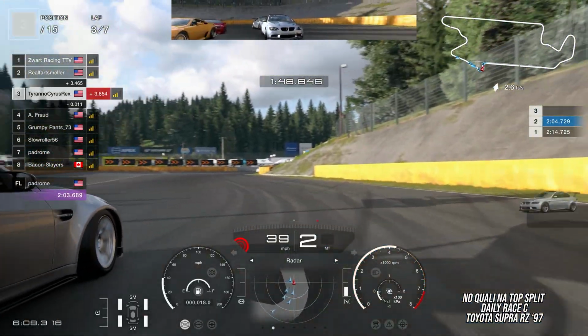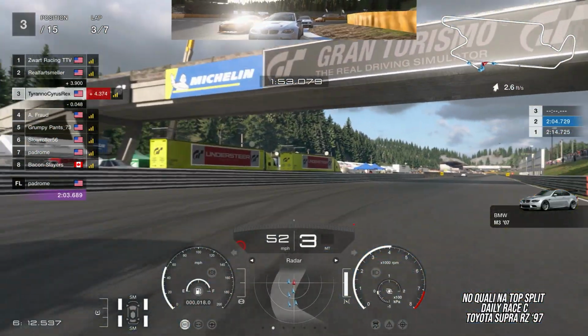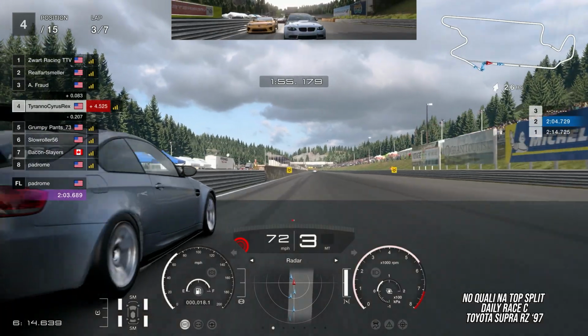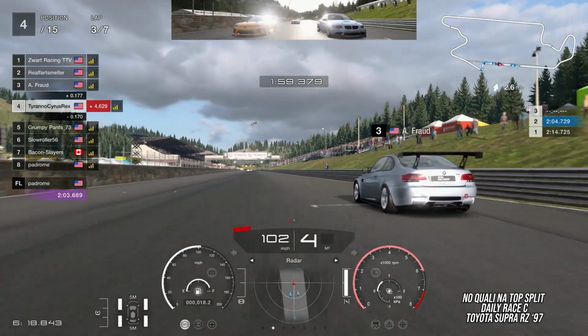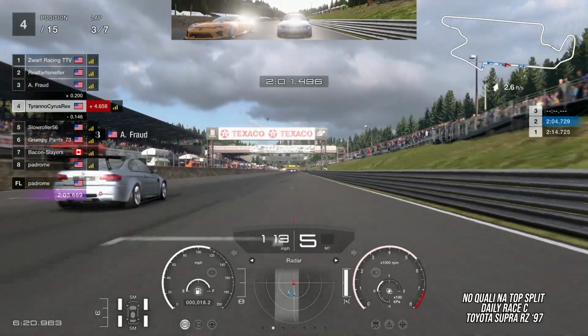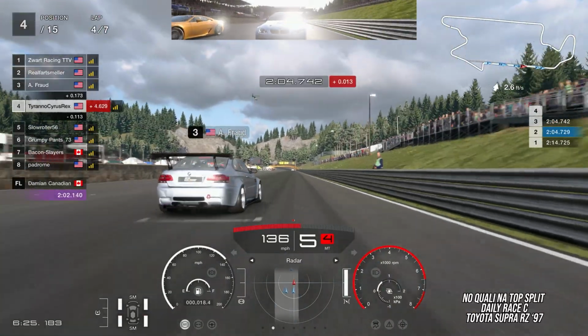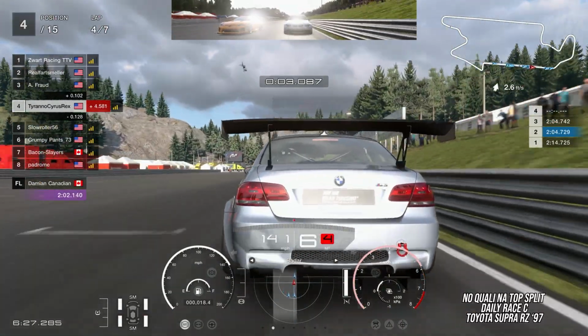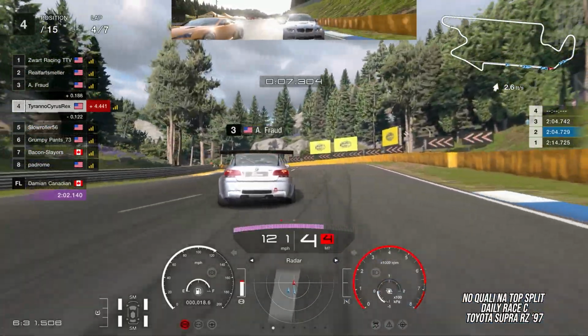I know if I can continue attacking on the outside of this corner, I'm then going to be at the disadvantaged inside portion on the final corner, but that also means that I can use the slipstream and then bump draft Payme. I didn't know exactly what to expect from the people behind, but I was lucky enough that Grumpy Pants, just like he had before, decided to bump me, so I used that momentum to then bump Payme, and then we were off and away from the LFA.